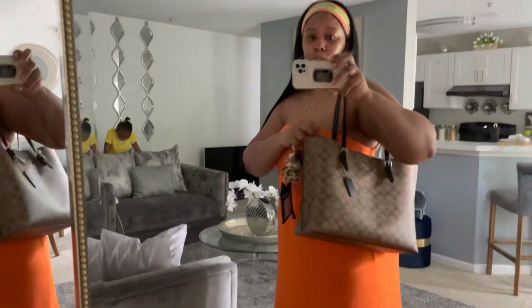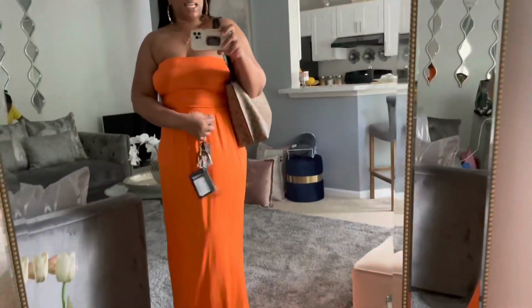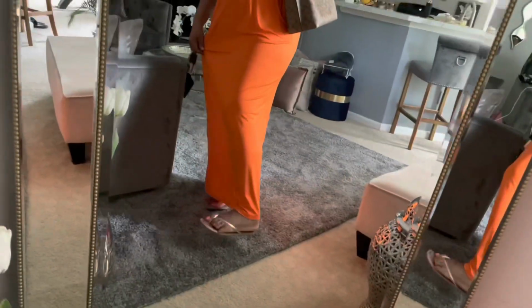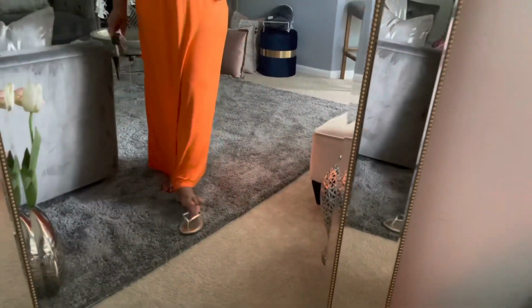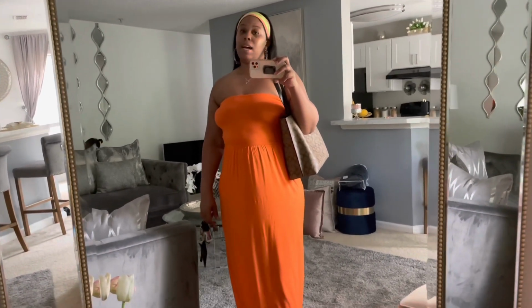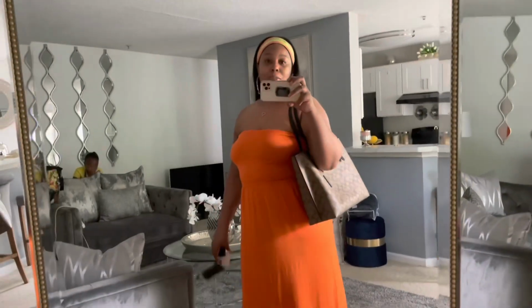Okay, and then I'm just carrying my little Coach tote, which I hauled in a video a couple months ago. Now I usually like to wear my crossbody, but today I'm gonna go on and do that. And then I just have on some gold flip-flops that are from Old Navy. I got these in gold and black. I've had these for about 3 years, okay? And they're comfortable. And my toes are the same. I ain't had my toes done since like the end of May, I know. And my nails, I just ain't really been.